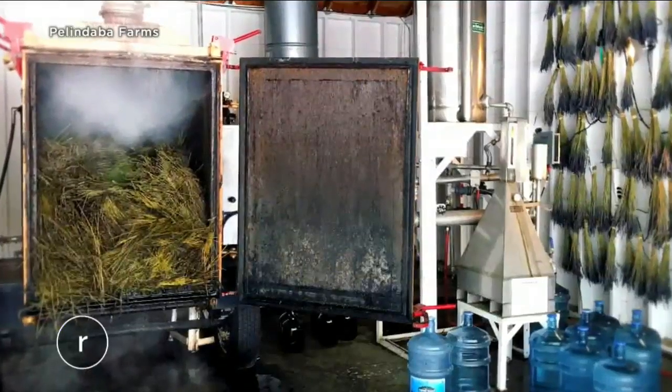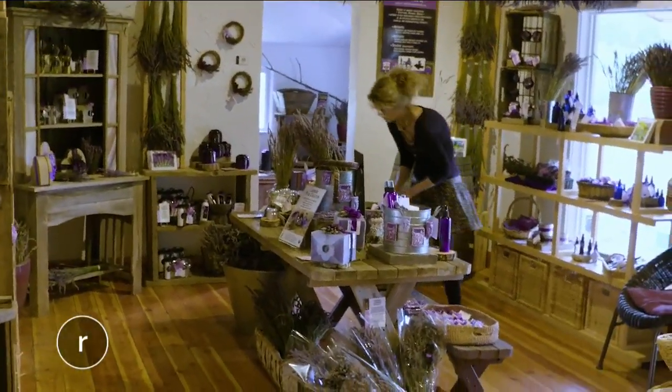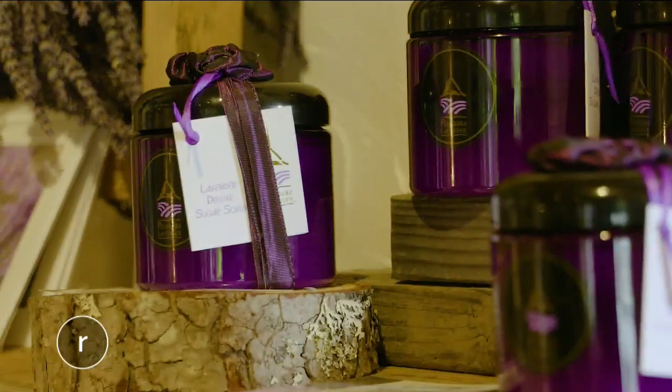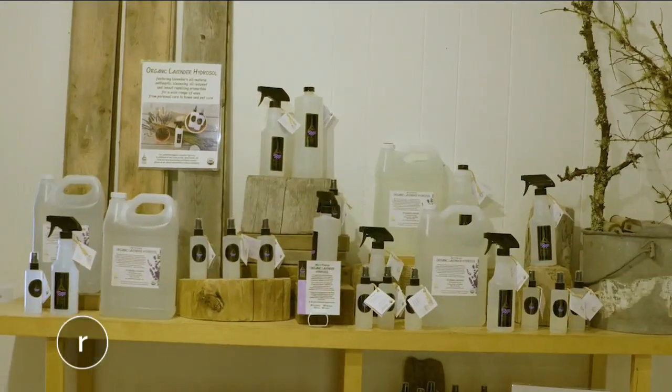Pelindaba does it all, growing the lavender, then distilling it with steam, naturally pulling out the pungent oil. Their products are endless, from lotions and soaps to therapeutic remedies. It smells good, completely non-toxic, it's antiseptic, it cuts through oil and grease, and you can spray it on your clothes and keep the insects away.